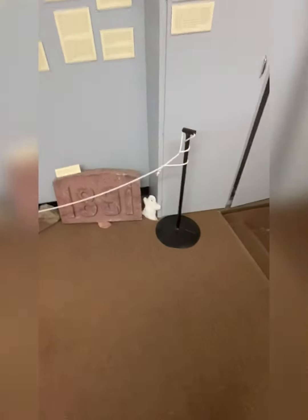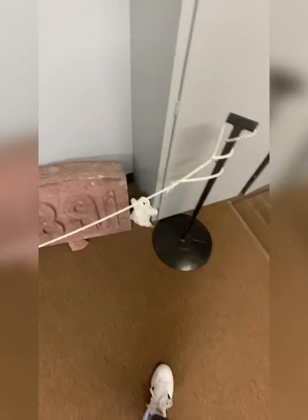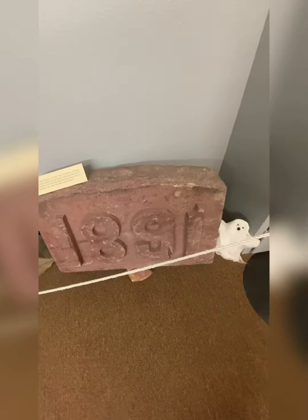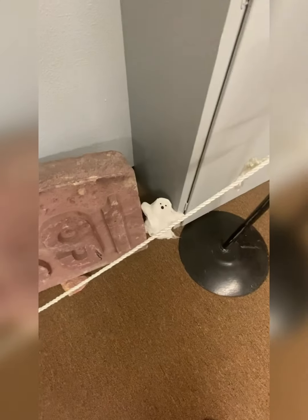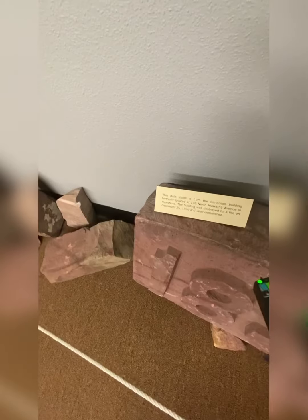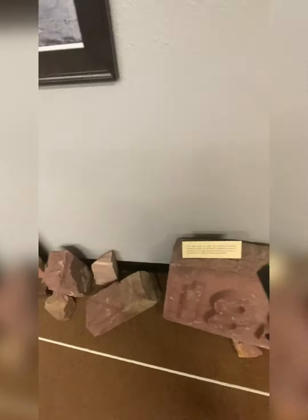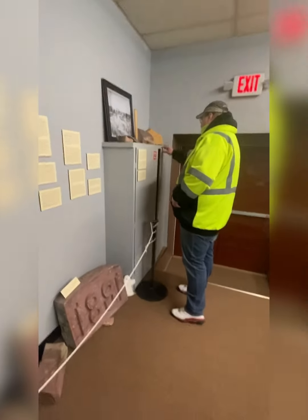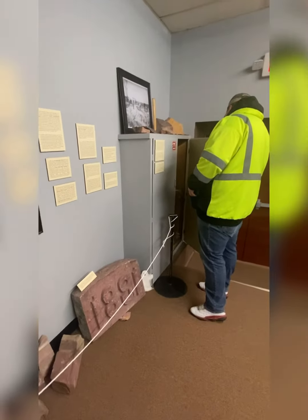Oh, look, there's a little ghost. Have you told Lydia for her to get a prize? For not finding the ghost? Well, hello there, ghost. The building is destroyed by fire. It's just storage.